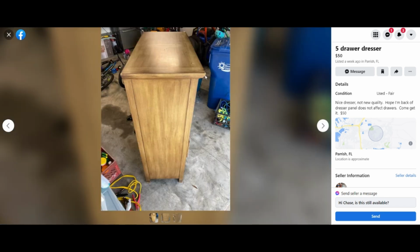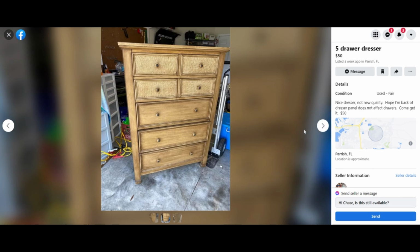Right. There might be some damage along the edge here. You can ask for additional pictures. If this was around 30, yeah, I would pick it up.